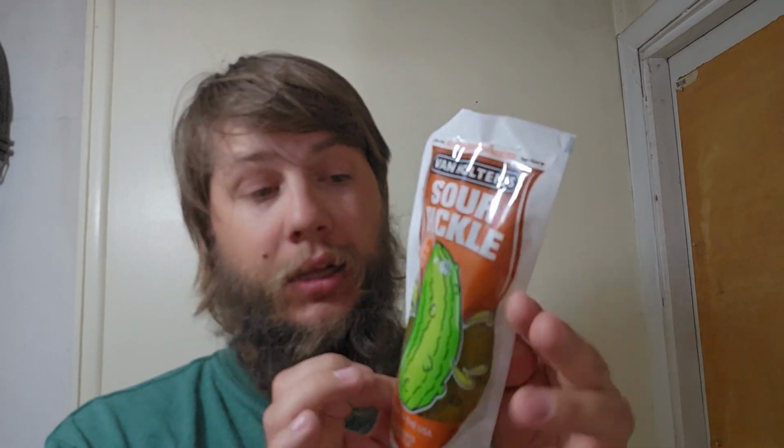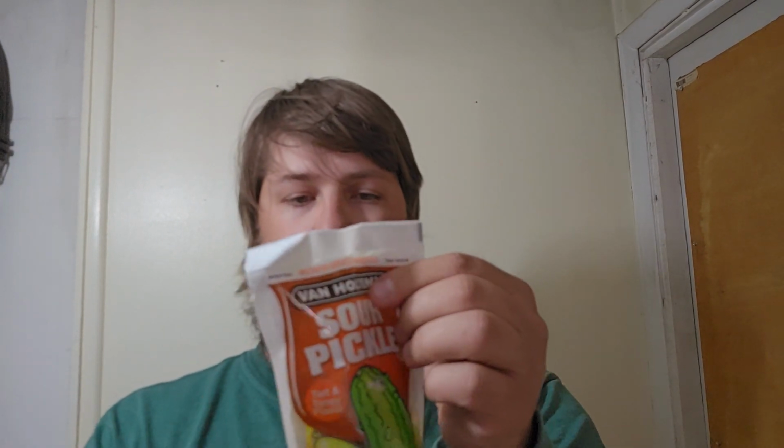This one is from Von Holten's again. It's going to be a sour pickle. A sour pickle. That's going to be interesting. Tart and tangy flavor. So this one has less sodium, it's 300. Cucumber, and all that. It's gluten-free, low calorie. Orange. This one is not as full as the spicy one I just tried.